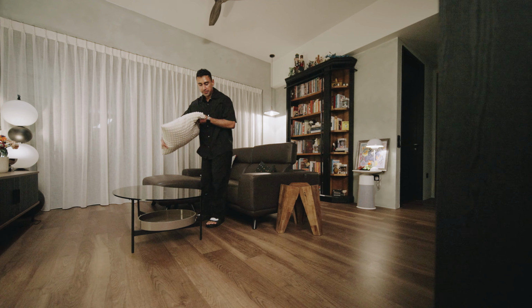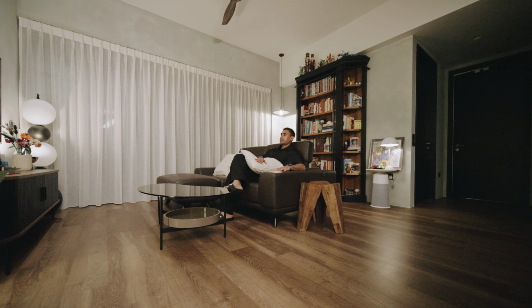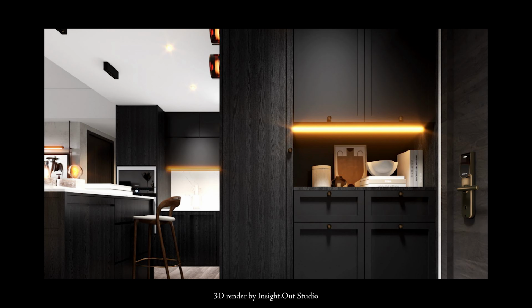When Roy showed us the 3D drawings, it was exactly what we see here today. We didn't need to make any edits because he understood how we've evolved and what our lifestyle is like now.